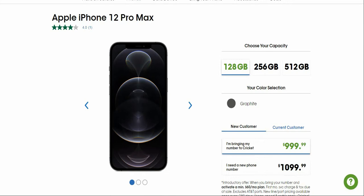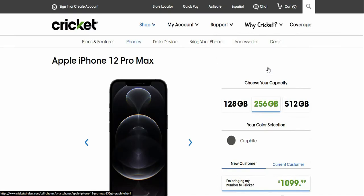It's available in 128, 256, and 512 gigabytes of storage. The 128 gigabyte version is $999. The 256 gigabyte version is $1099, now $999. And the 512 gigabyte version is $1299, now $999. That's if you switch the number over. Current customers are not eligible for the offer, so it's for new customers only.